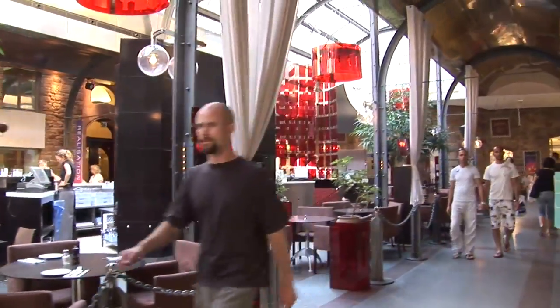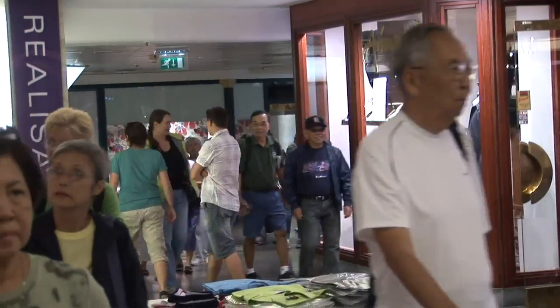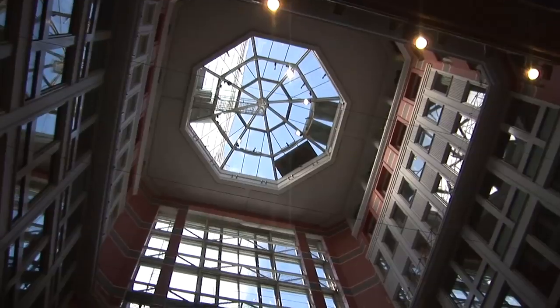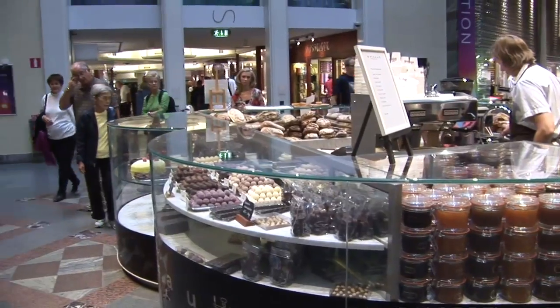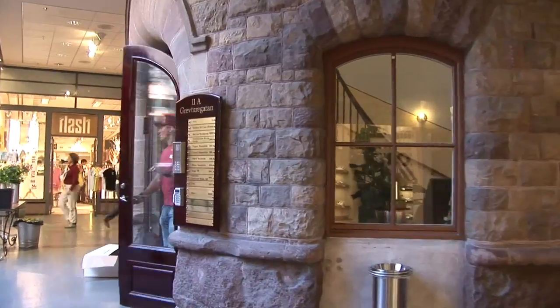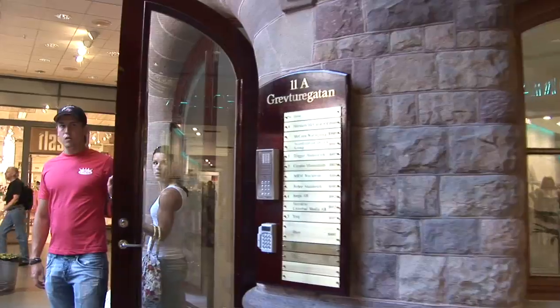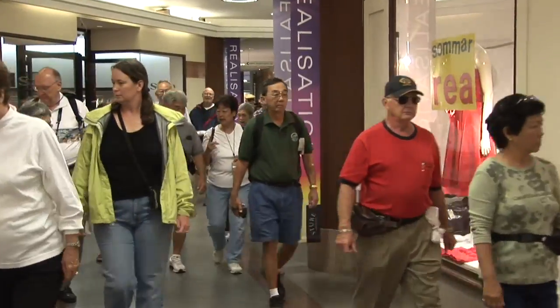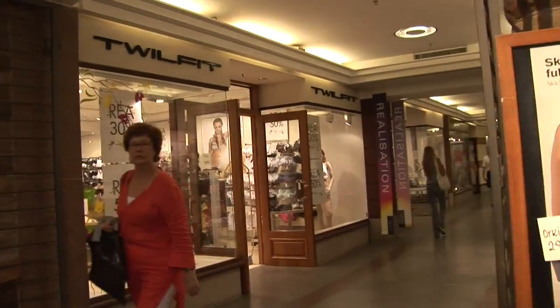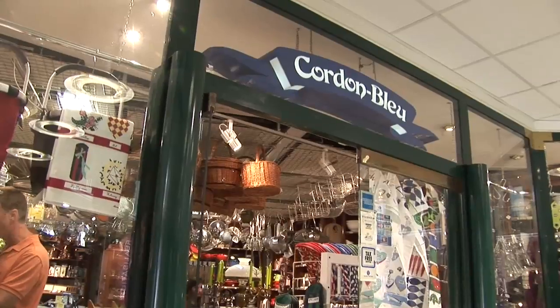The outside of the buildings look so old, like 19th century. And you go inside and everything has been renovated and rebuilt. There's a beautiful atrium and chocolate shop and bakeries and clothing stores. And some of these buildings look like they used to be exterior walls, and they've been converted to be part of this new interior shopping mall.